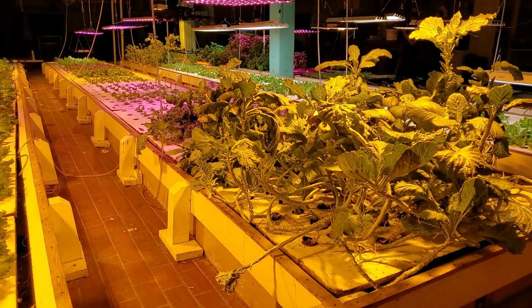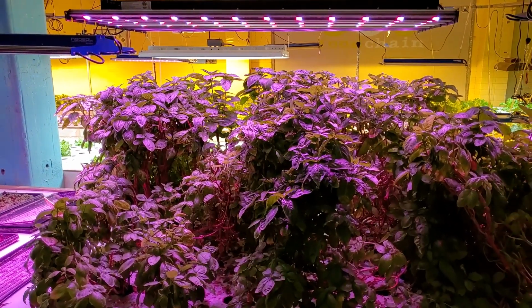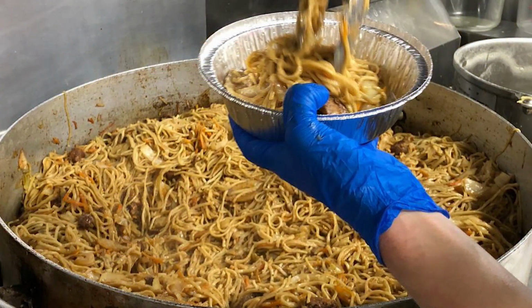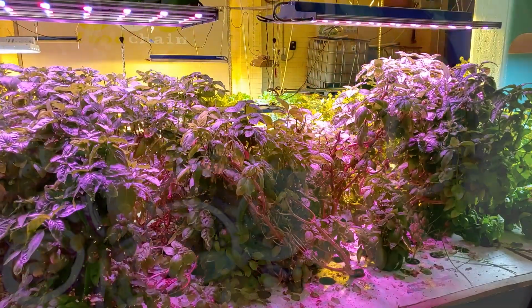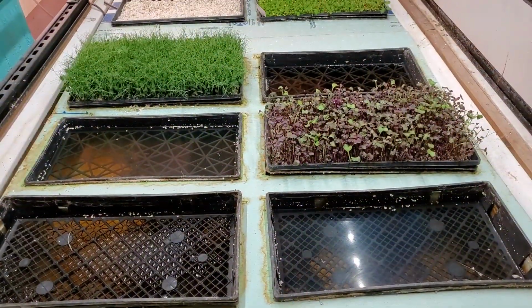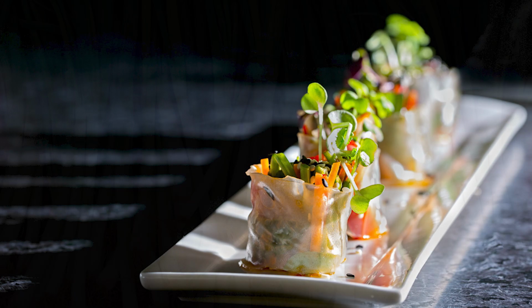Lettuce isn't the only thing we grow in our system. We also grow herbs like basil. Basil is a yummy, yummy herb that grows big and strong in our system. We can use it in things like spaghetti sauce as well as pesto and salads. We grow microgreens. These are tiny little plants that we sprout just from the seeds and are harvested and chefs use in fancy restaurants to make dinners that people come and pay lots of money for.